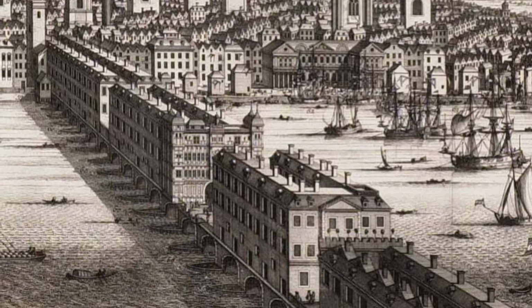By 1710, most of the houses on the bridge had been rebuilt in the Restoration style, and in order to widen the roadway to 20 feet, the new houses were built overhanging the river, supported by wooden girders and struts which hid the tops of the arches.